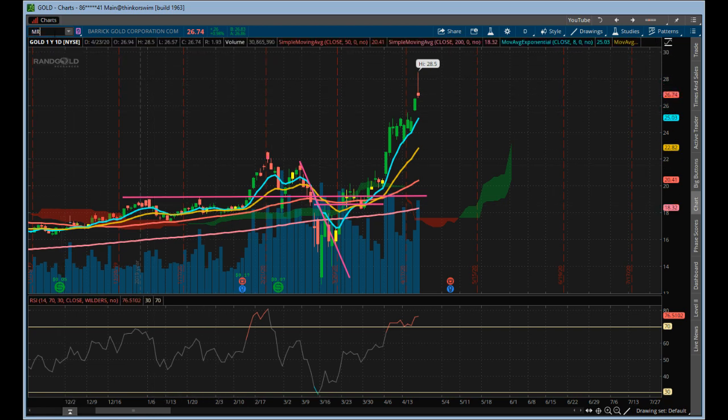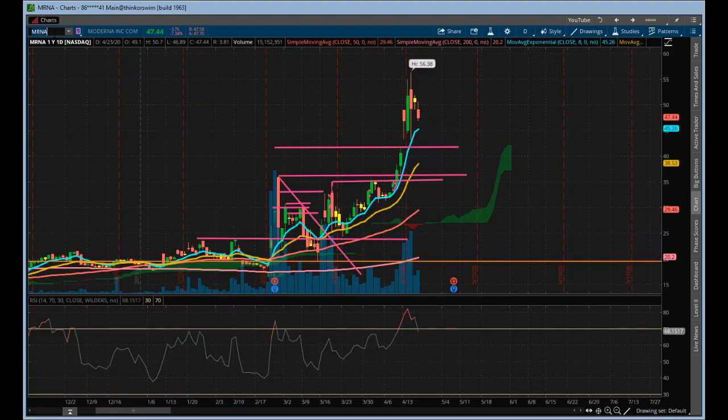mRNA. Yep, Moderna. Let's take a look. Oh, inside day down today. So that's what I think we talked about last night. Lots of inside days yesterday, so just kind of have to gauge to see how it handles those levels. And this one took that inside day down today with a pretty nasty candle and some more volume. So see if it wants to work its way down to 45 here, like where the ADMA is.